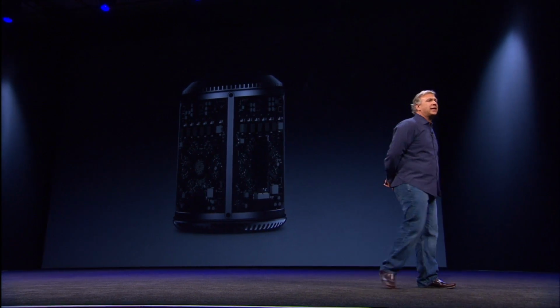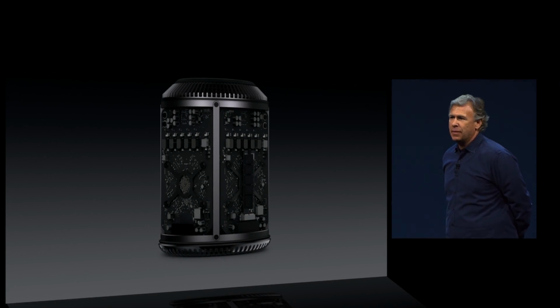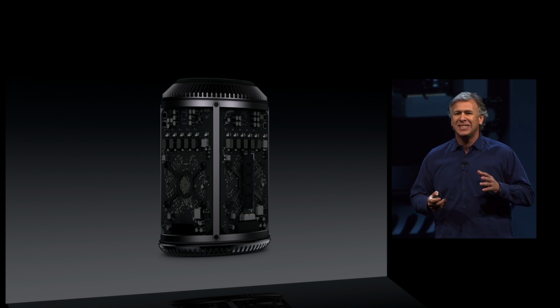This is a machine unlike anything we've ever made, both inside and out. The processor, graphics, memory, storage are all built around a new unified thermal core. It even sounds cool.